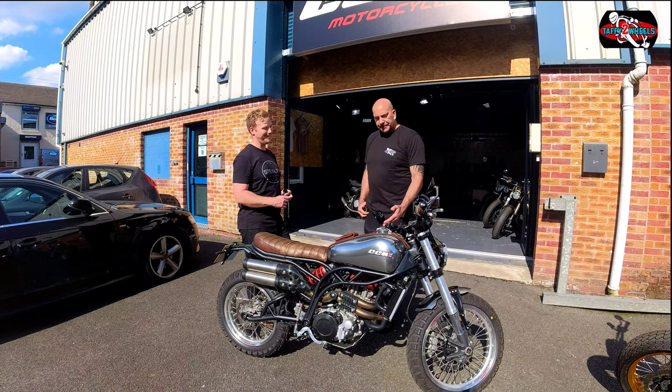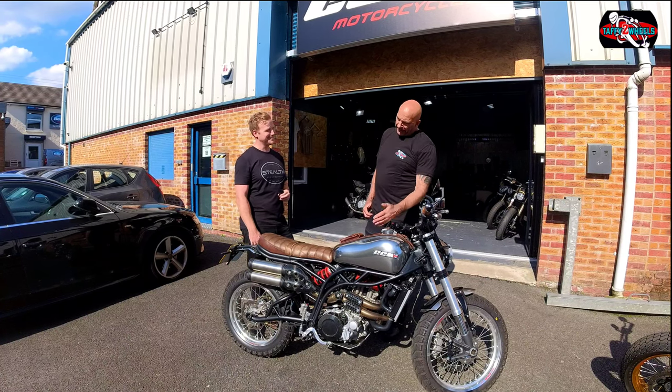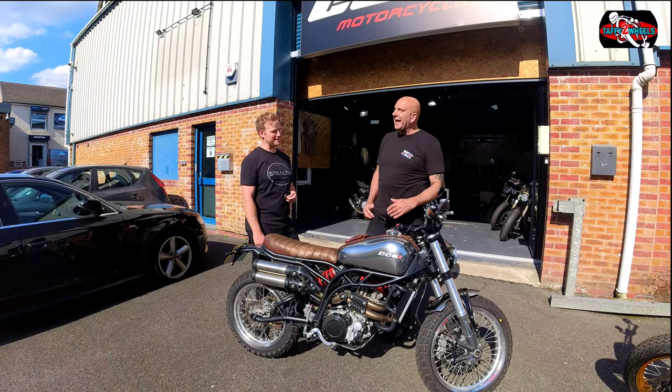The biggest difference, so it belongs in a museum, it belongs on the road. It's a bike to be ridden, I know. But some people will, like you said, buy it and put it in the living room.